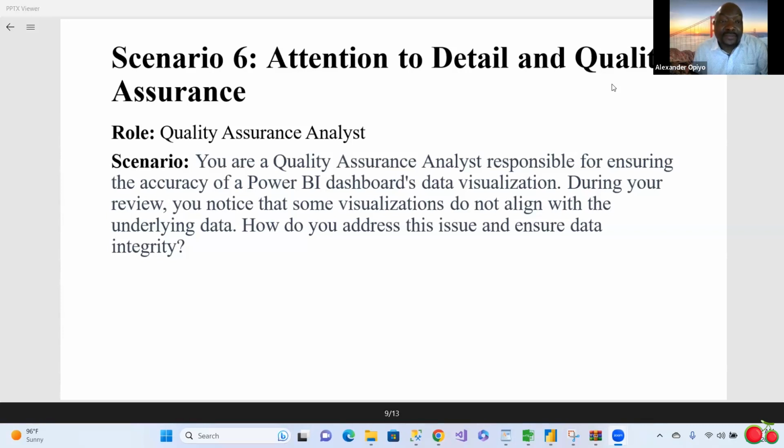Again, you're a quality assurance analyst, and you're responsible for ensuring the accuracy of Power BI dashboards' visualization. During your review, you notice that some of the visualizations do not align with the underlying data. How do you address this issue to ensure data integrity?